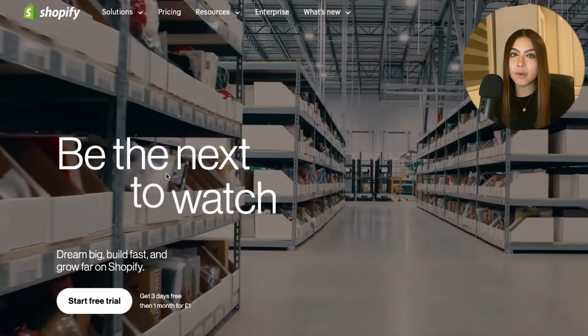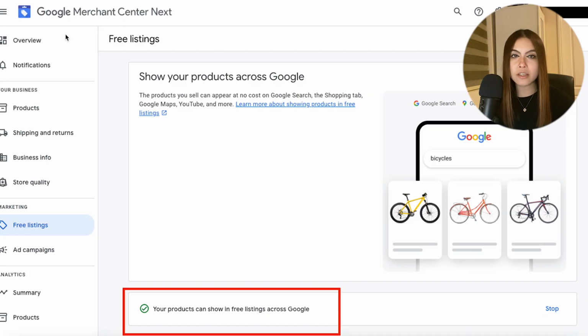You can connect your e-commerce listings to Google Shopping through a Shopify store. It doesn't have to be Shopify. You can pretty much use any e-commerce web builder like WooCommerce, Wix, as long as they integrate with the Google Merchant Center, which I'll be showing you. So this is the Google Merchant Center. All you need to do is type in Google Merchant Center into Google and then sign up and connect your shop to your GMC account.